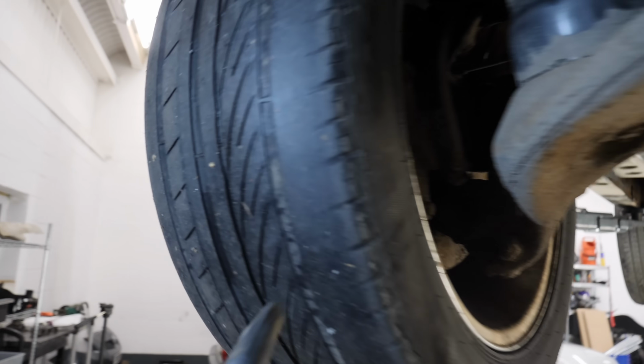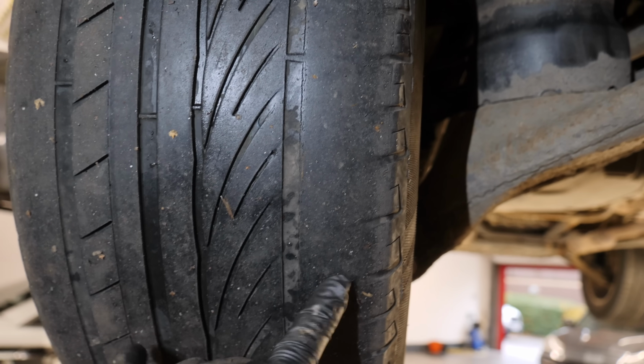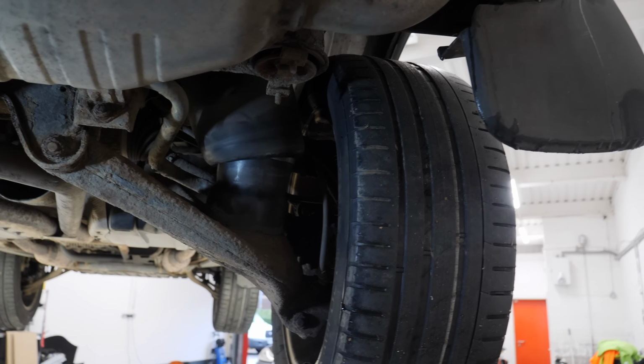Everything looks sound. Obviously, there's uneven wear on this because there's wear on the inner edge and the outer edge. So what does that tell us, Ash? Underinflated. Otherwise, though, the back end of this car looks okay. It's like the complete opposite of the Ford Focus.